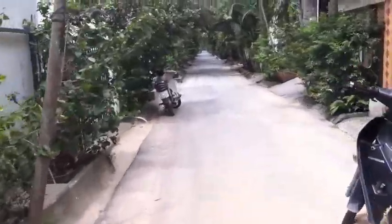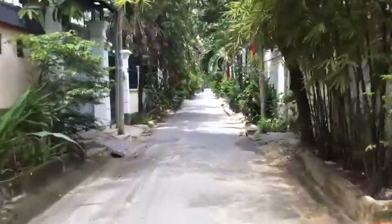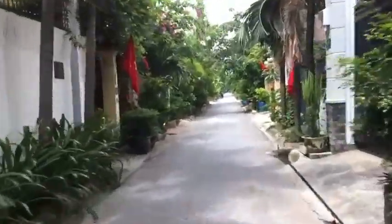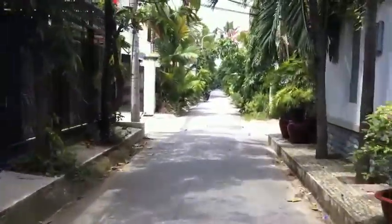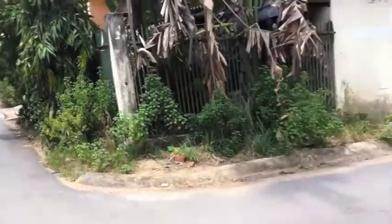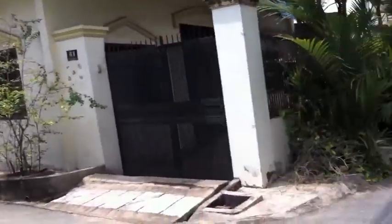Okay, house being built. Lovely narrow little street. Loads of trees for shade. And we get all these little cross streets as well. Street 1, right up towards Street 4 or 5. Let's keep riding.